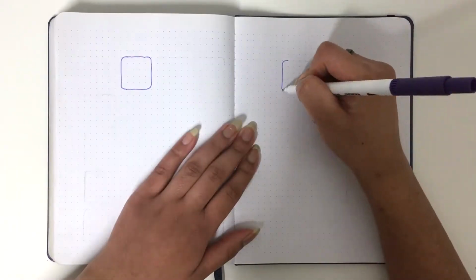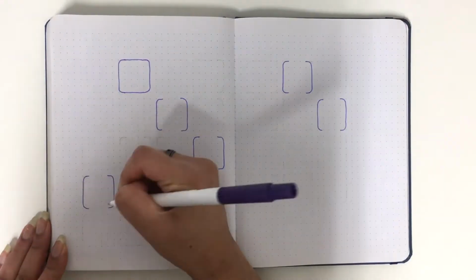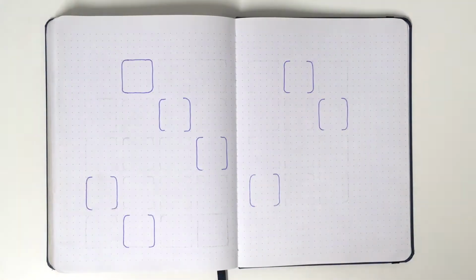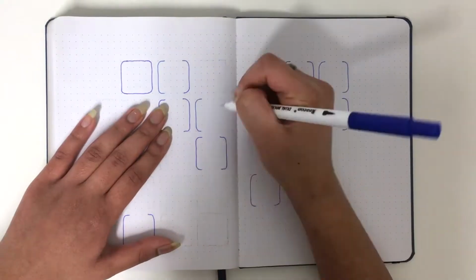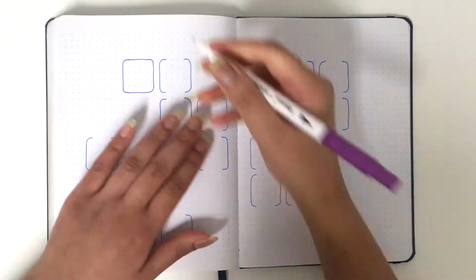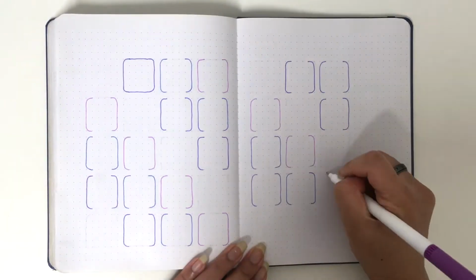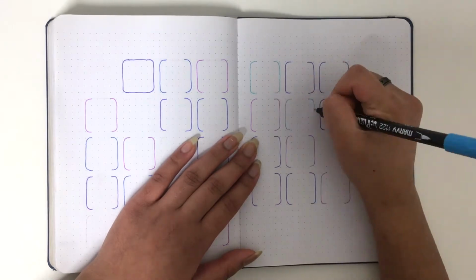So for my calendar for this month, I decided to draw individual boxes. Each box is a 5x5 square with rounded corners. I alternated between my 4 theme colors for this month, which is a dark blue, a dark purple, this pinky magenta color, and a light blue.